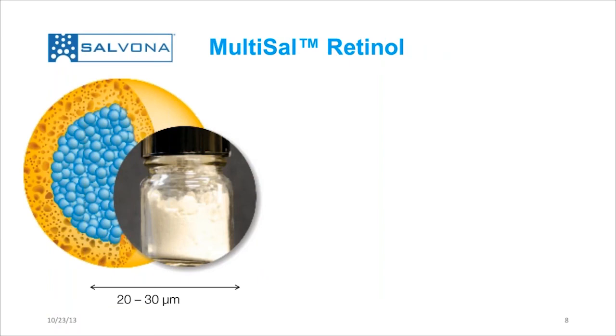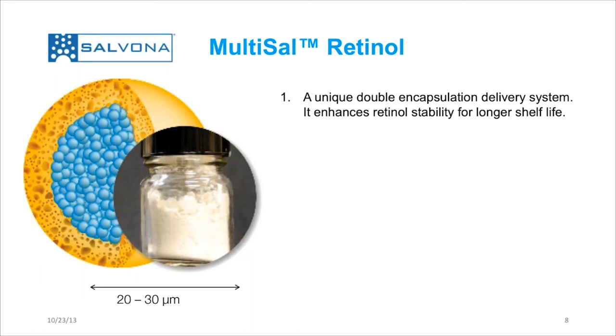The first example of a technology that I would like to introduce is MultiSal retinol. Retinol, known for a long time to be a very effective material as anti-aging, is able to exfoliate and reduce the fine lines. This technology, in this case, is used in order to enhance the stability of retinol, which is a major issue. Again, the structure is based on double encapsulation, and that's what gives the longer shelf life and the stability to the product.